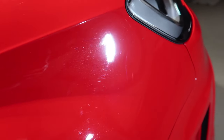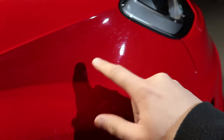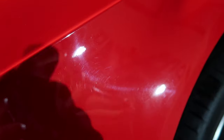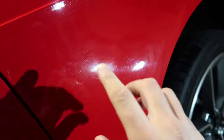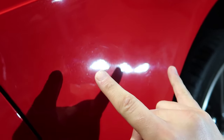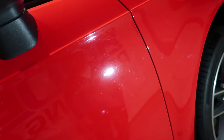So we start at the front arch. Not bad. Normal wash marring, you can see the nice flake in there. Superb. This might look bad, guys, but it is just wash marring. It's not until you come down here, you can start to see it come in. This light hazy grey, this is overspray. On that whole arch to this end, and I think it's up here in the door as well.